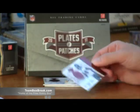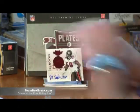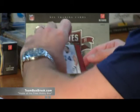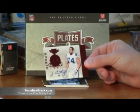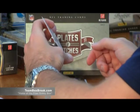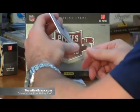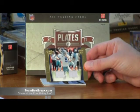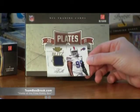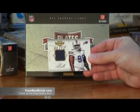Behind that with the Bucks, you got the Mason Foster auto rookie for 70 out of 199. Buccaneers, another hit for John C. Behind that, you got an Anthony Castonzo for the Colts. Colts were pulled by... guess who? John C. That's 30 out of 405. Behind that, you got a Tony Romo dual relic for the Cowboys, 21 of 50. Justin F., first hit of the break. There you go, Justin. And behind that, the Bills picking up the rookie blitz. You got a Marcel Dareus out of 299 going to the Bills. John K. with the first hit for you, brother.